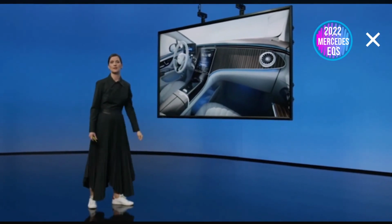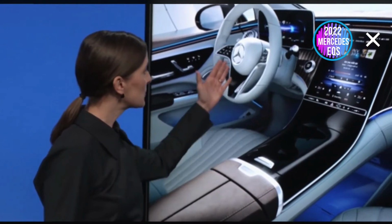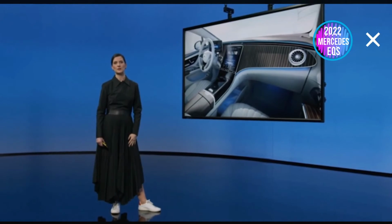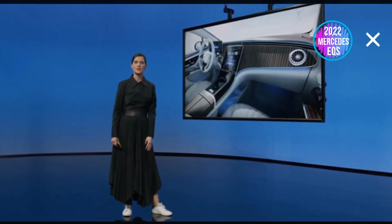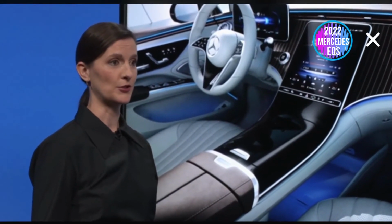For those customers who decide to go for our free-floating touchscreen, they can really decide between a couple of new innovations regarding our new trim technologies. In this case, you see an open-pore walnut design with real aluminium inlays, which adds to pure luxury.